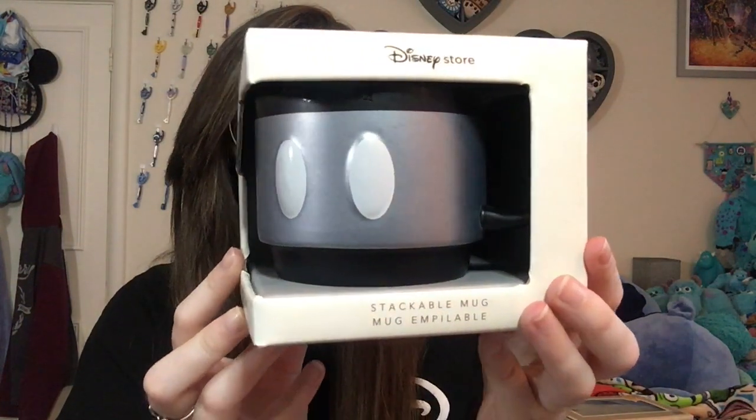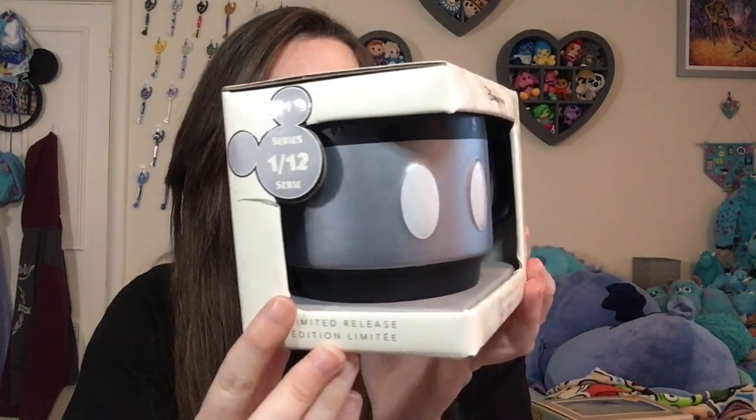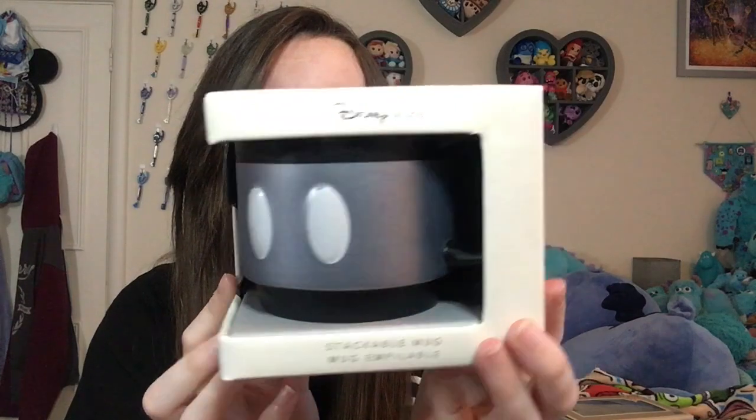It's not technically Walt, but when you see it, you'll know what I mean. So a girl on Instagram was selling her Mickey Memories mugs, and I do already have September. I've never drunk out of it, and I think I might at some point, but I won't drink out of this one. So I got the January Mickey Memories mug. These were released every month along with the Mickey Memories plushes.